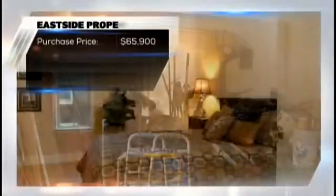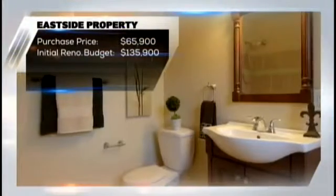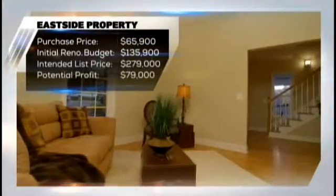I really like this. This is very, very comfortable. Thank you so much. Absolutely. I originally bought this house for $65,900. I've put in $135,900. My target price is $279,000. I'm hoping the brokers will give me a higher number.